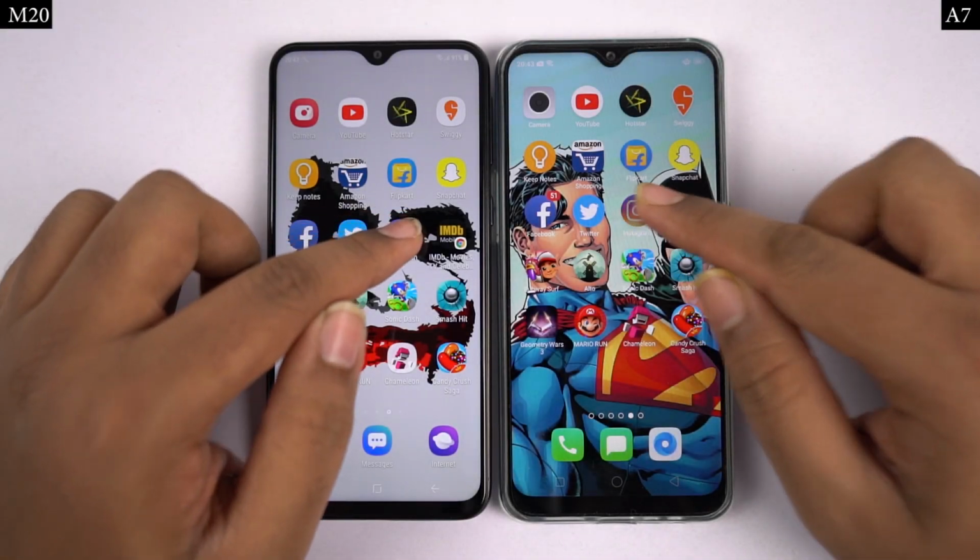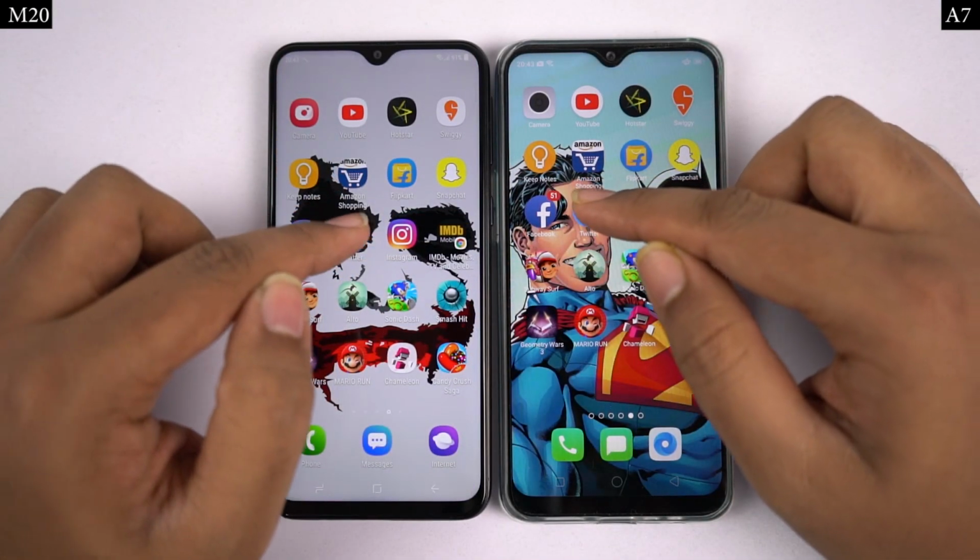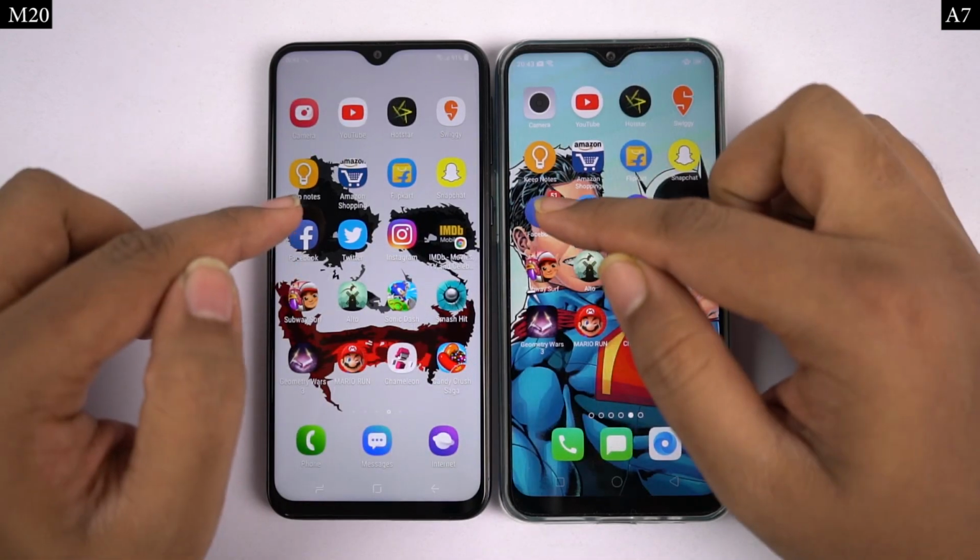So guys, finally I'll be doing the memory management test where I'll be opening these 12 applications in the reverse order and see which of these apps are still in memory.